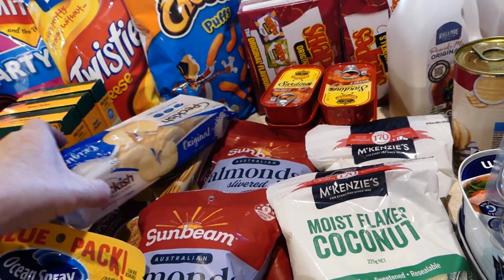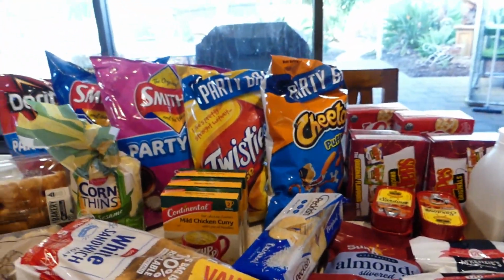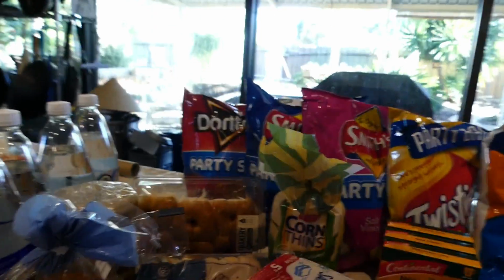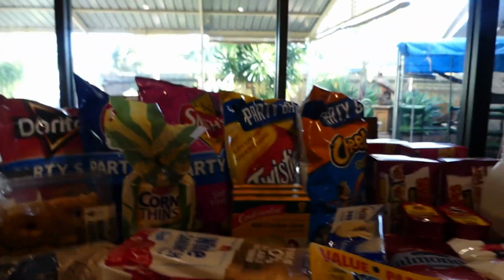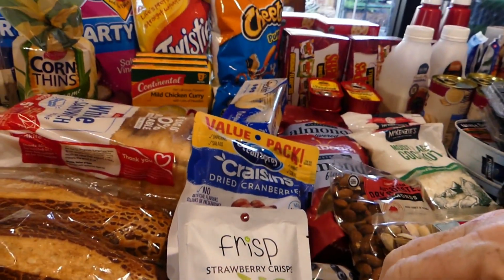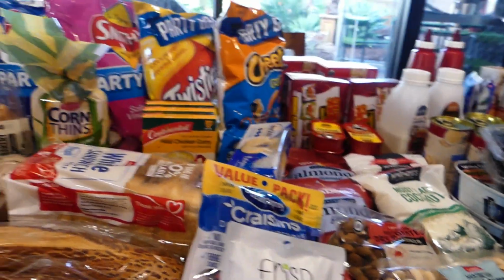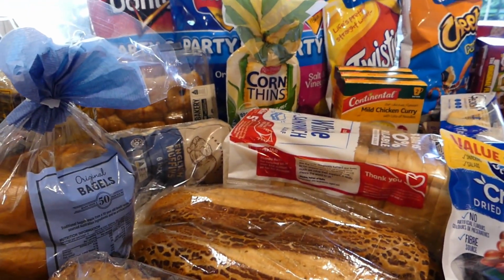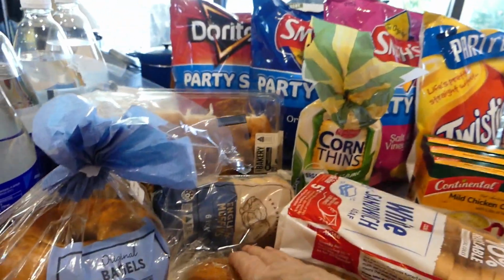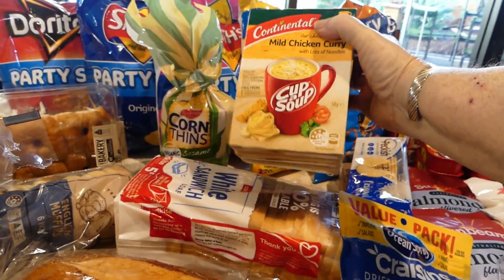some biscuits to go with the dip, some munchies for the grandies. It's going to last me 3 months, so that's all they're going to get. Then for me, I've got some mango crisps and some strawberry crisps and some tea. Then we have some bread, which is some nice tiger baguettes, English muffins, corn thins, soup mixes for my lunches.